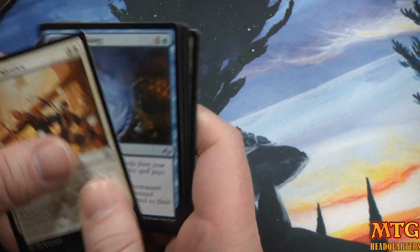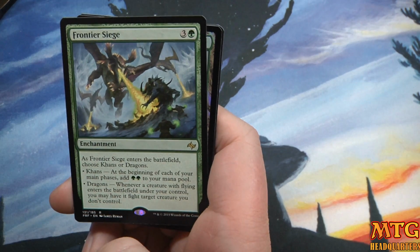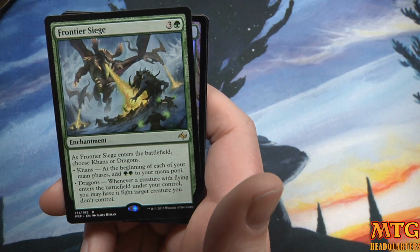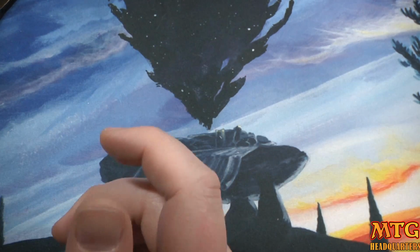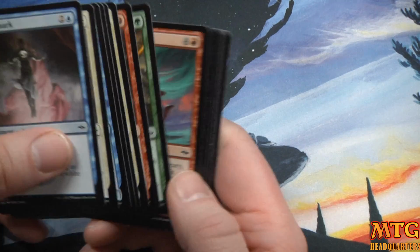Lotus Eye Mystics, Rite of Undoing, Pilgrim of the Fires, and a Frontier Siege. Either add 2 green in each upkeep, or whenever a creature with flying enters the battlefield under your control, you may have it fight target creature you don't control. And a Foily Forest. Oh, Forest. Oh, Foily. So far, 1 fetch in this box. So, that's about right, I think.